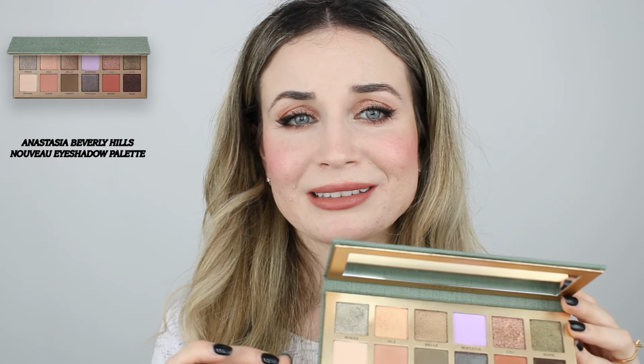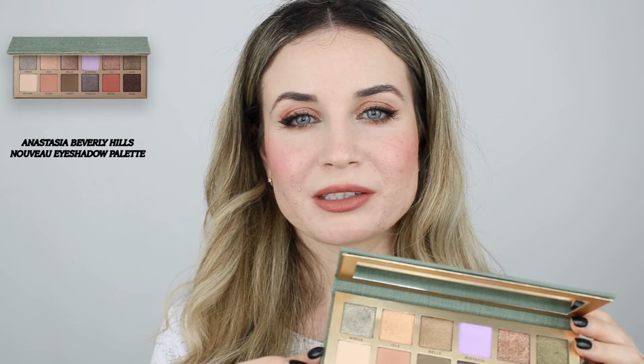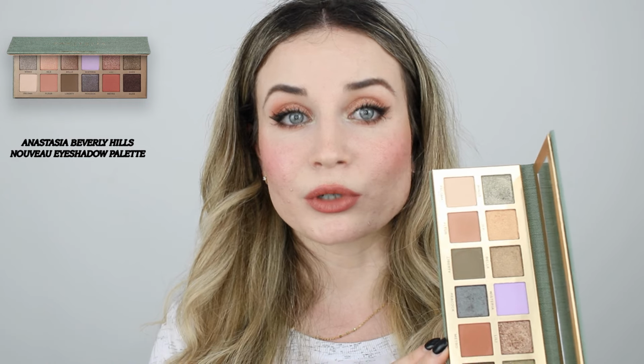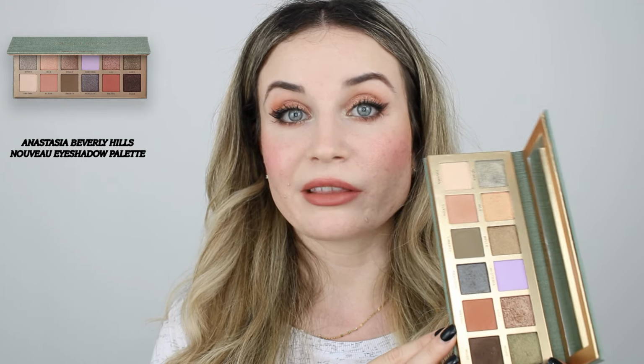But the one thing that I really wish was in this eyeshadow palette is a white highlight shade, because I really like to have something like this in my palettes. So overall the colors are gorgeous, they are very pigmented, and I feel like you could use this one for an everyday makeup look and also something for a night out. It's great for travel because it's nice and lightweight, and you have everything in here to do so many things.